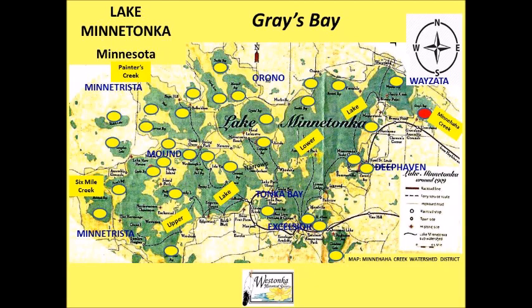Gray's Bay was originally called Lake Browning. It was later changed to Gray's Bay after Amos Gray, a millwright, carpenter, store owner, and one of Lake Minnetonka's first settlers. A version of the Gray's Bay Dam has regulated the amount of water that is released into Minnehaha Creek since the late 1800s.